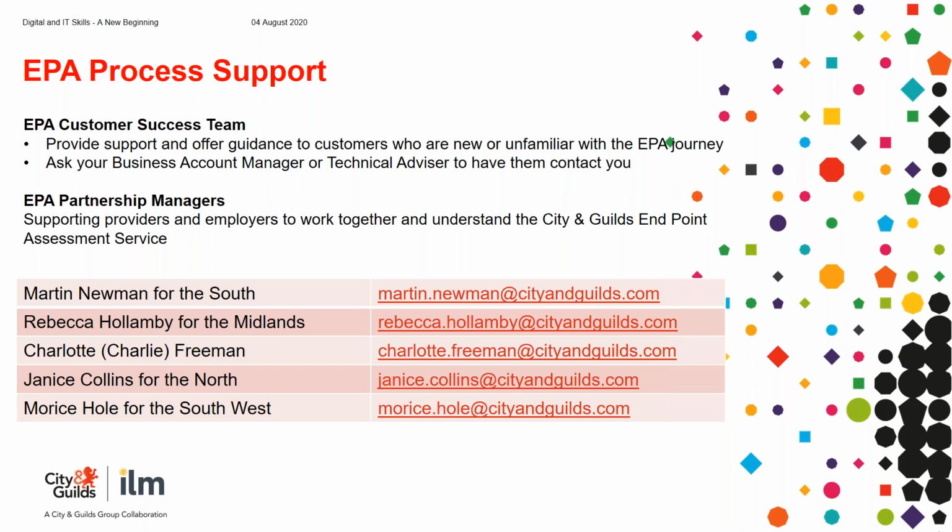Okay, they will also help in working with you and working with employers so that employers fully understand their role and obligation, especially going forward, where the standards are stating very clearly that employers need to be the people determining whether the apprentice is ready. If that's the case, employers need to understand this process very, very clearly.